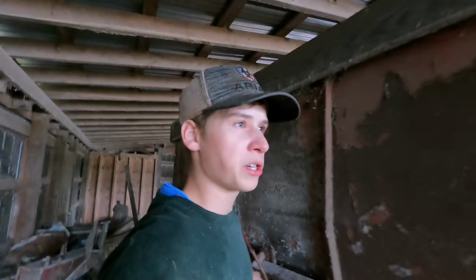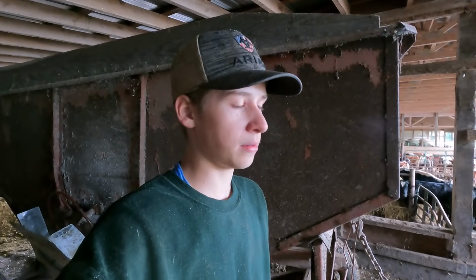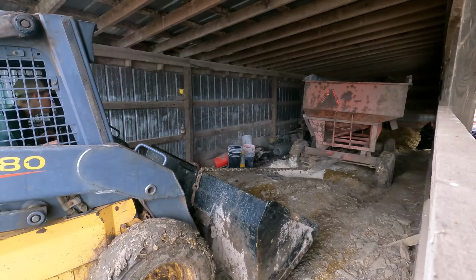That way it doesn't fall over, because they're not very sturdy sitting here. My uncle would use them years ago. I think he used it on the 2090 for something. I think it was like rye ground he tried to plow under, but it didn't work out very good from what my dad had said, because all the rye just got tangled up and it was just a mess. So they haven't been used since. They just sit up here in the lean-to at the Heifer Farm.